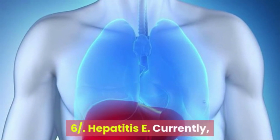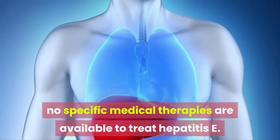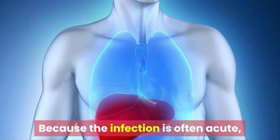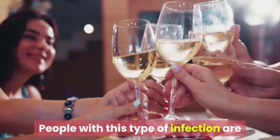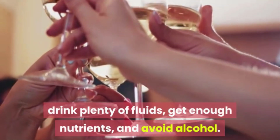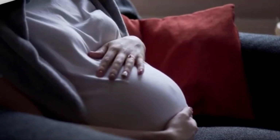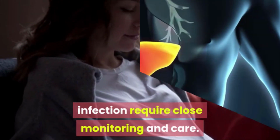6. Hepatitis E. Currently, no specific medical therapies are available to treat hepatitis E because the infection is often acute. It typically resolves on its own. People with this type of infection are often advised to get adequate rest, drink plenty of fluids, get enough nutrients, and avoid alcohol. However, pregnant women who develop this infection require close monitoring and care.